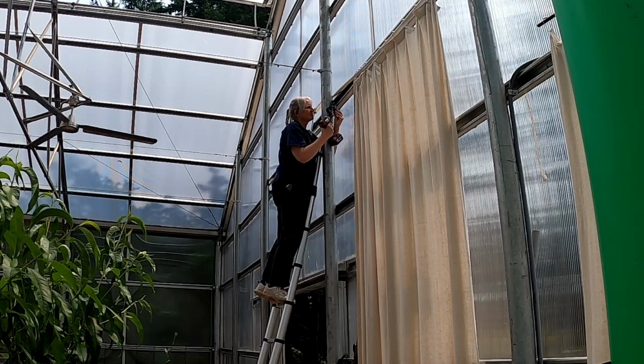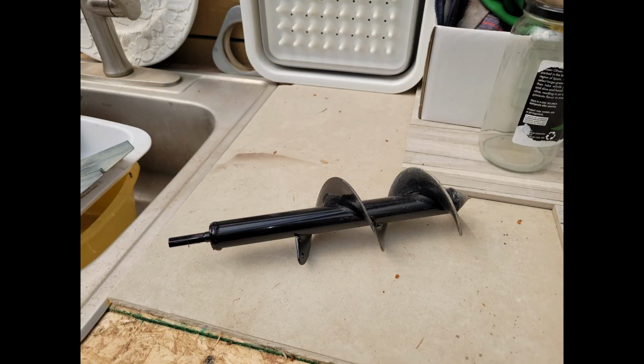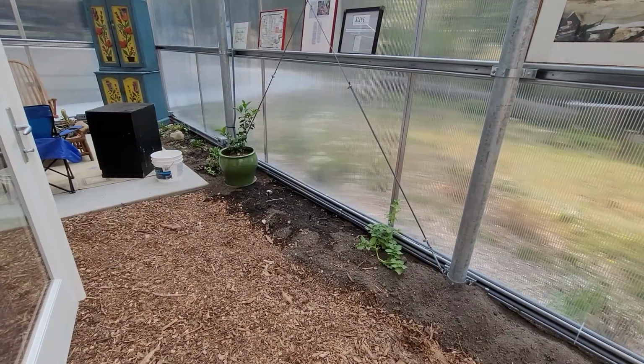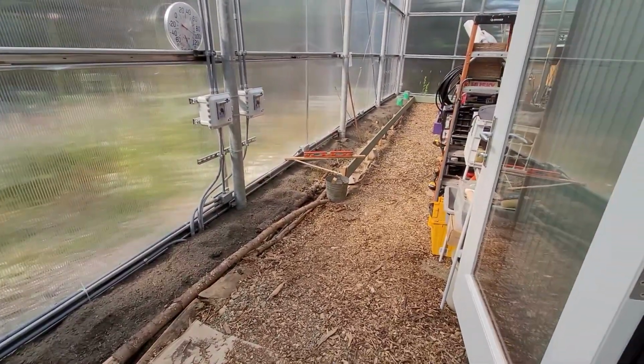So on to the next project while it's still cool enough. I purchased this bulb hole auger to see if it'll work for the small holes I need to dig for the raised bed posts. It actually worked pretty well, and I got one more 10-foot section planted before going to the community 4th of July picnic.